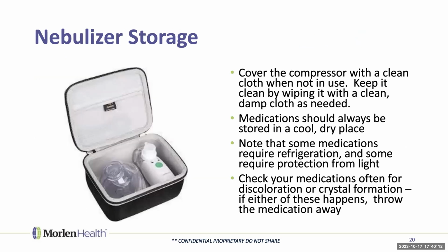Now, for nebulizer storage, along with medication storage, you should cover the compressor with a clean cloth when it's not in use or in its case. Medications should be stored in a cool, dry place. It is a compressor, so it's pulling in air from the outside. So you don't want to put it in a drawer because it does generate heat. You don't want to keep it where there's a lot of dust bunnies or pollen around.